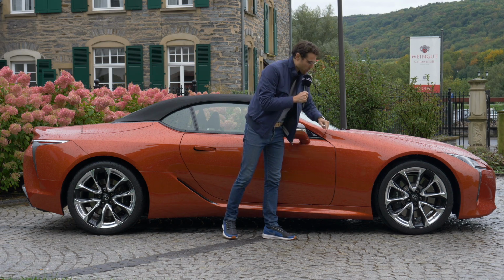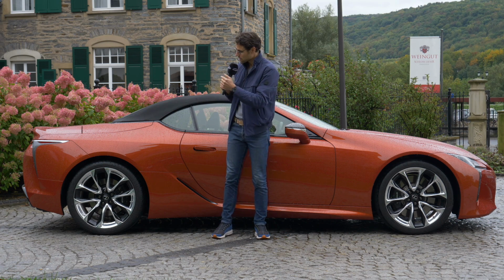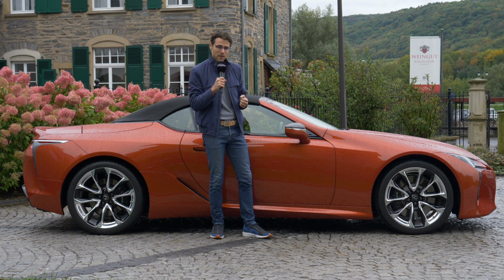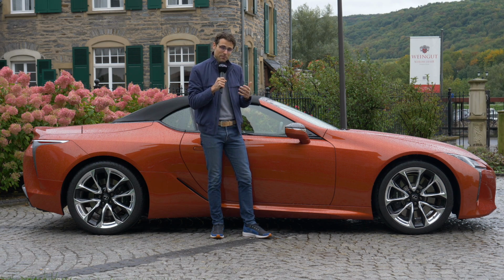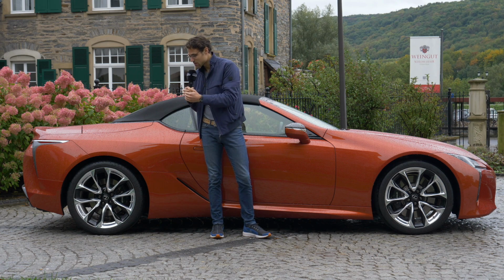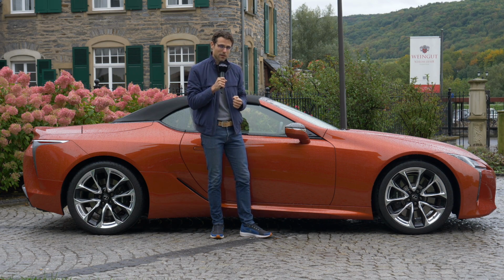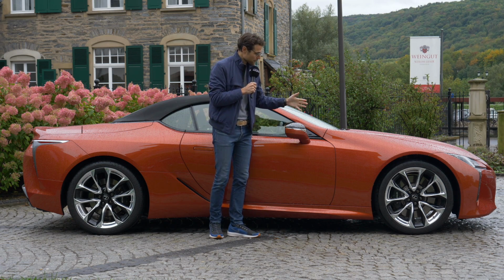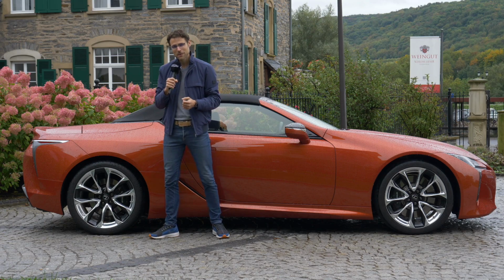These here are the optional 21-inch wheels. There's also a performance pack available that also includes a torsion differential in the rear, so sporty driving out of the corners, for example. Adaptive suspension is standard, and in this performance pack, then you also get stiffer rear dampers. And these cars we show you today also include the performance package. Definitely a true design object right here, and classic rear-wheel drive.